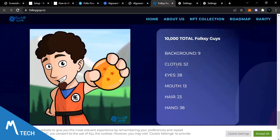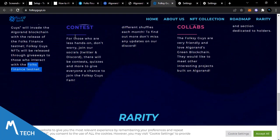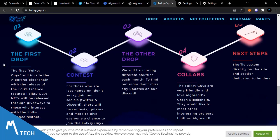As you can see, Folksy Guys, if you check their roadmap, they're actually serious about contests and airdrops and all. But I really do not know though. They said the first Folksy Guys will invade the Algorand blockchain with the release of the Folks Finance Testnet, which has been released. The Folksy Guys NFTs will be released through giveaways to those who interact with the Folks Finance Testnet. So you need to do this testnet.